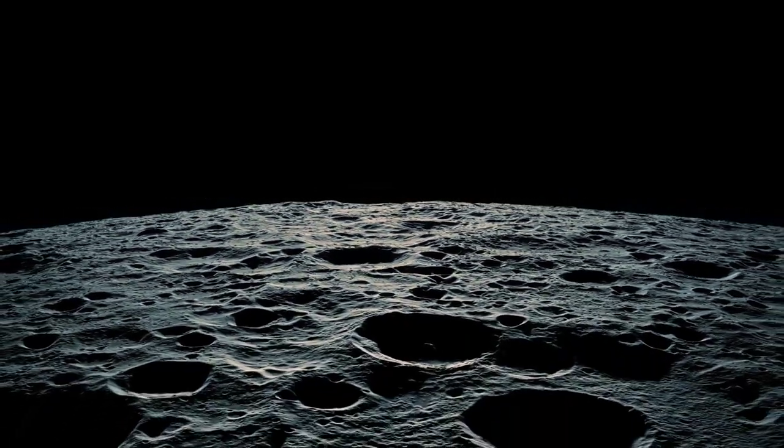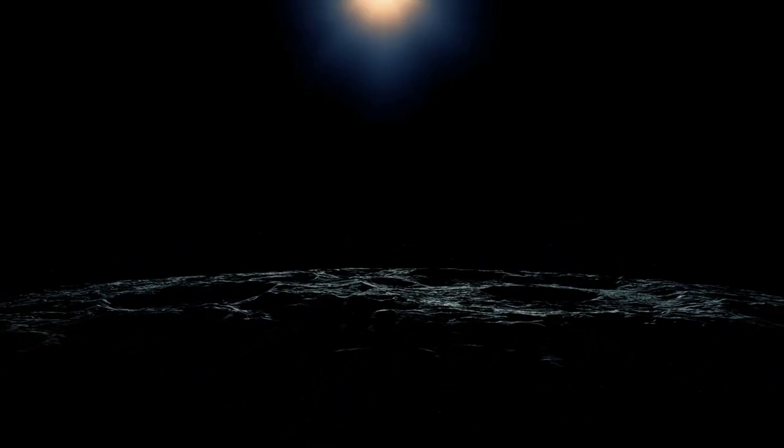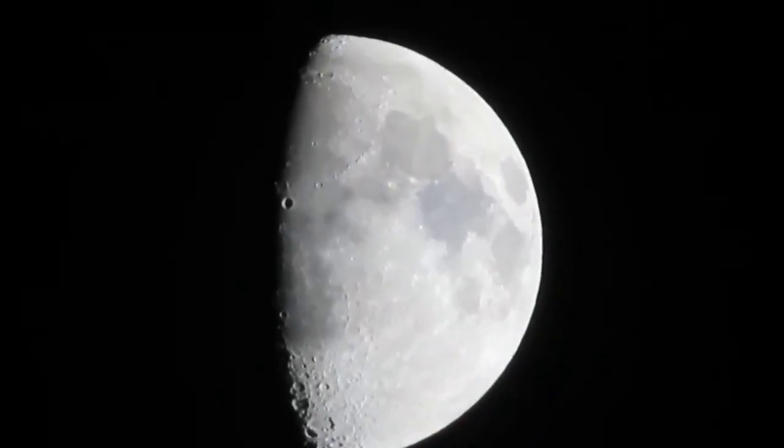Israel, SpaceIL. Israel's SpaceIL attempted to land a small robotic spacecraft, Beresheet, on the moon in 2019. Although it encountered issues during its descent, it marked Israel's entry into lunar exploration.